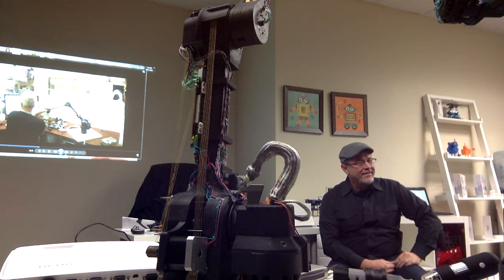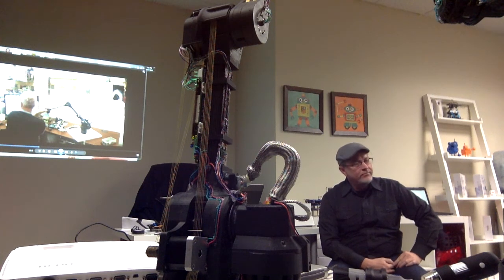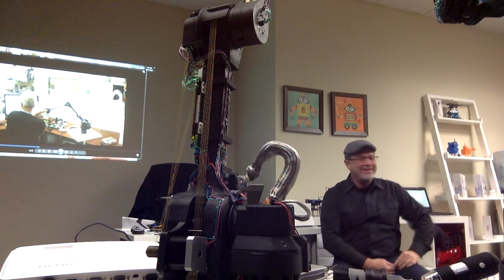So you were talking about having one of these assemble another one. The wiring is an interesting thing. It is. I'm a huge fan of the old slip wrap vector. Okay. Yeah, absolutely. Somebody who knows.